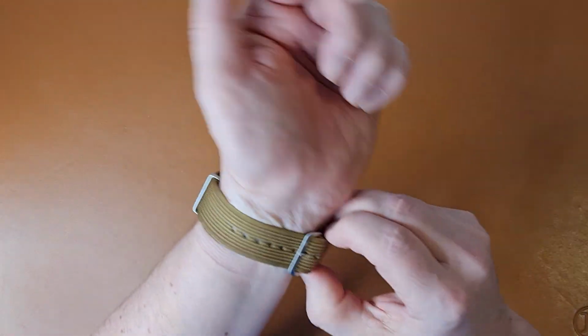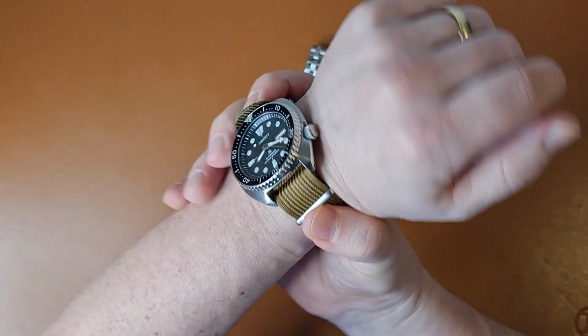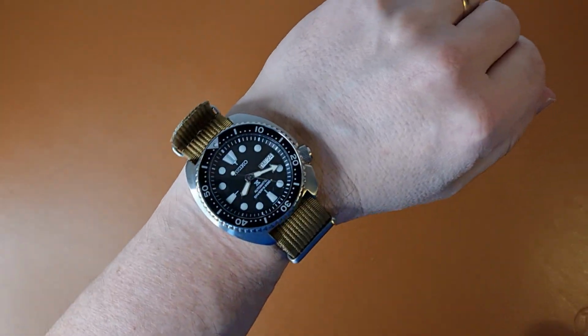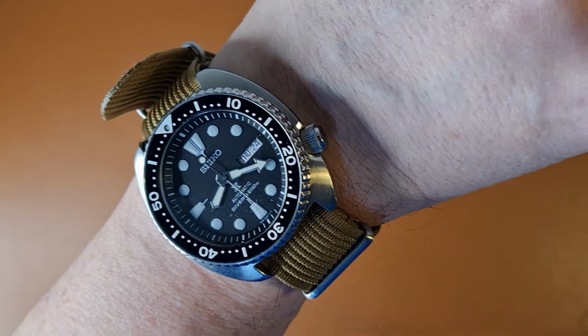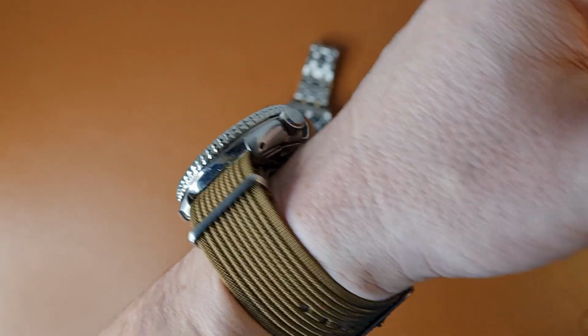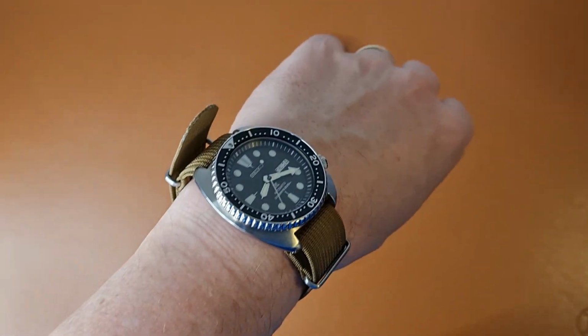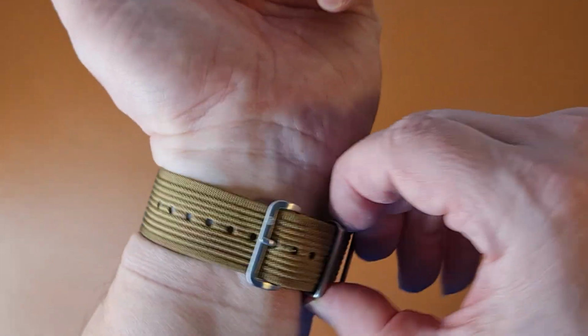Gimmick for the day is for a NATO strap. I am wristing today a Seiko SRP 777, aka the Turtle. Very classic, very nice, and goes with a lot of different straps.